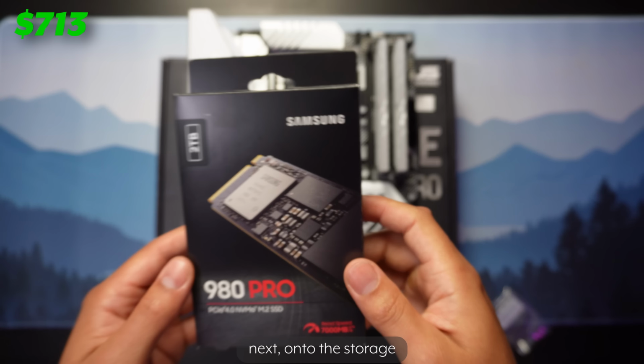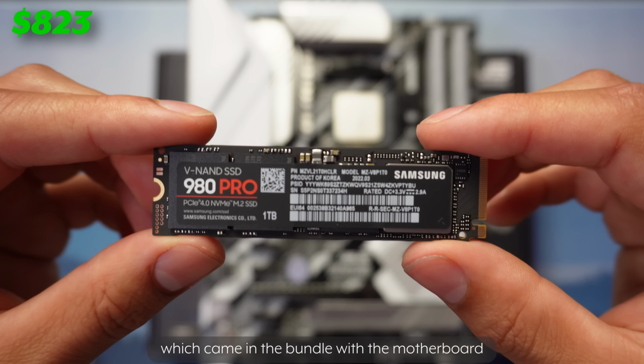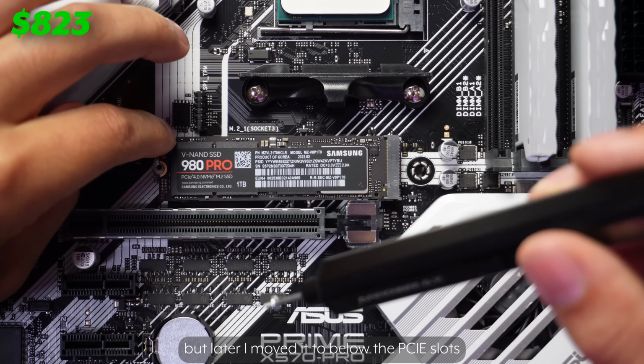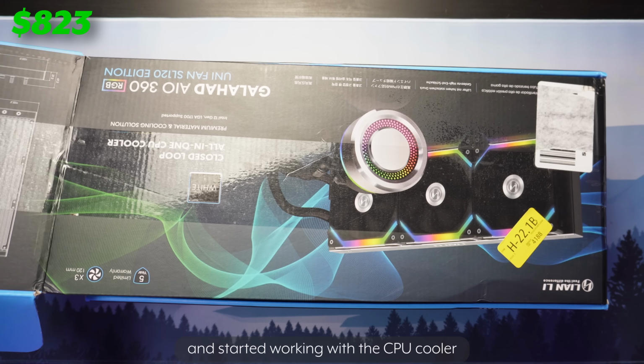Next, onto the storage. I got a Samsung 980 Pro 1TB SSD for $110, which came in the bundle with the motherboard. I originally installed it in this slot, but later I moved it to below the PCIe slots with the heatsink on top of it. After the 980 Pro was installed, I moved the motherboard to the side and started working with the CPU cooler.